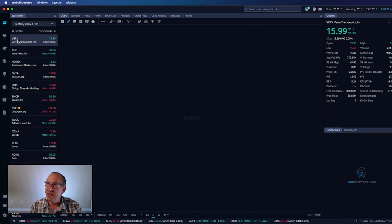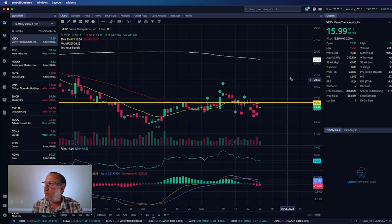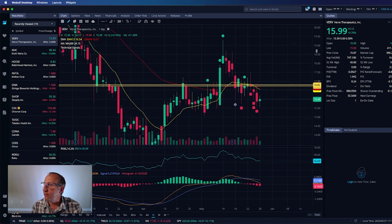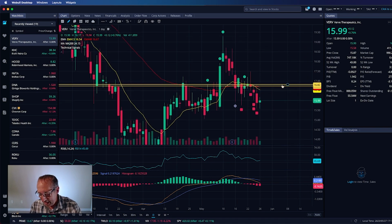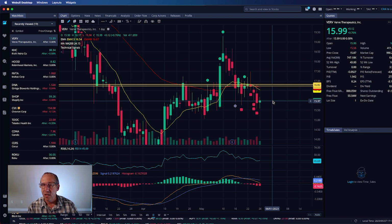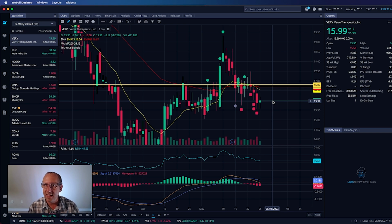And the last one I have on there is Verve Therapeutics, ticker symbol VERV. This is another Cathie Wood positive one here. And so we got a couple buy signals, and we bought here. So far, not going so great, but this strategy really does work. I've been doing this over and over again. Really good stocks, buying the dip, have had a lot of success with it.